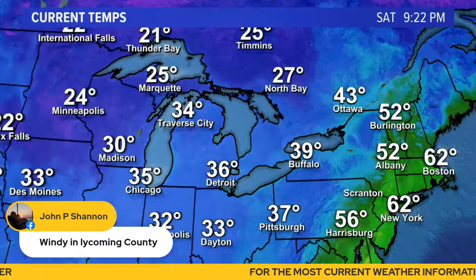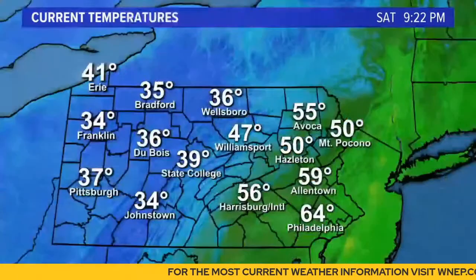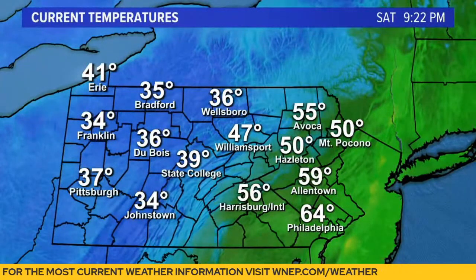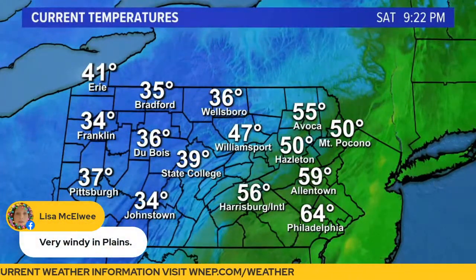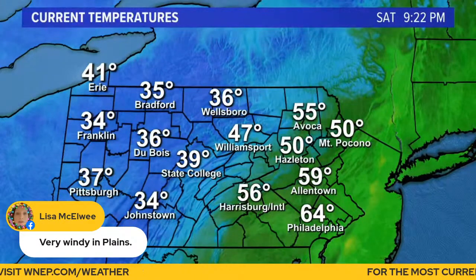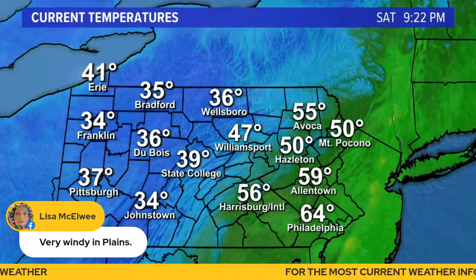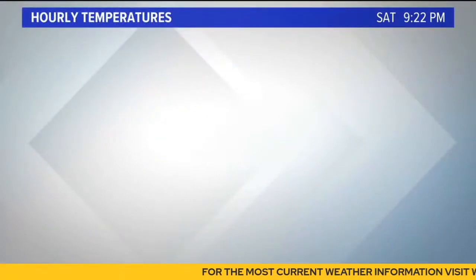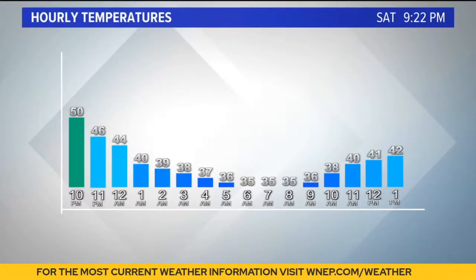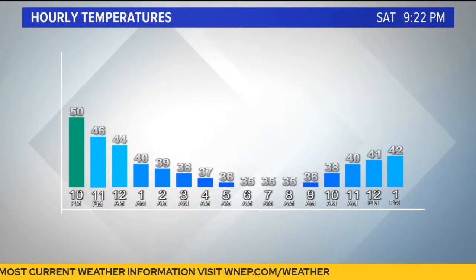So here's a closer look, statewide map. You can clearly see where the cold front is. It's moving through Williamsport into eastern Pennsylvania. Now behind the front, we're seeing 30s, and we'll see these temperatures dropping pretty quickly here this evening. As a matter of fact, here's our temperature plot for the next, say, 10 to 12 hours. And you can see we're going down into the middle 30s.